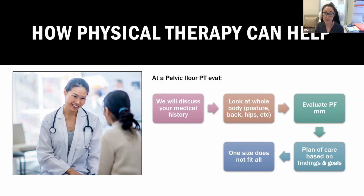Are any of the muscles, do they have trigger points, where you're like, ooh, that's a trigger point? Or, I feel like I have to go to the bathroom. So we're going to look at all of that. Then we're going to come up with a plan of care based on our findings and your goals as well. So just know that, again, it's not a one size fits all model. We really do try to tailor it to your needs and your body and what's going on.